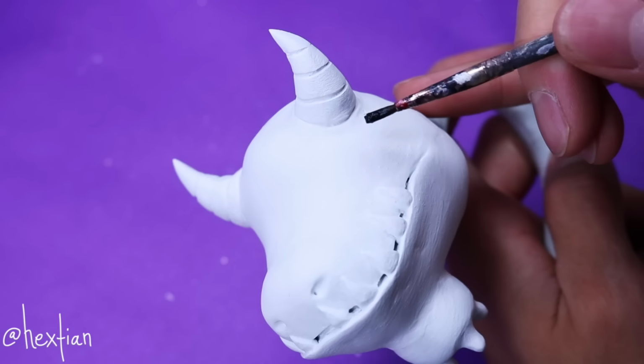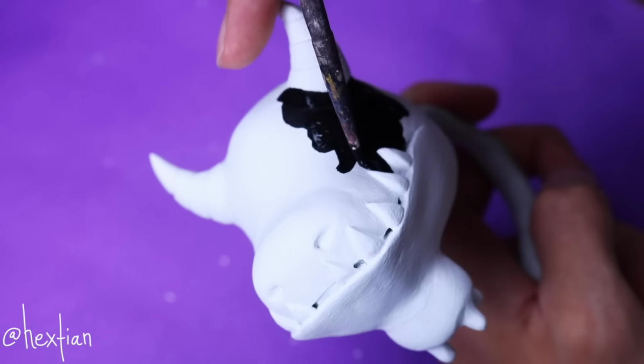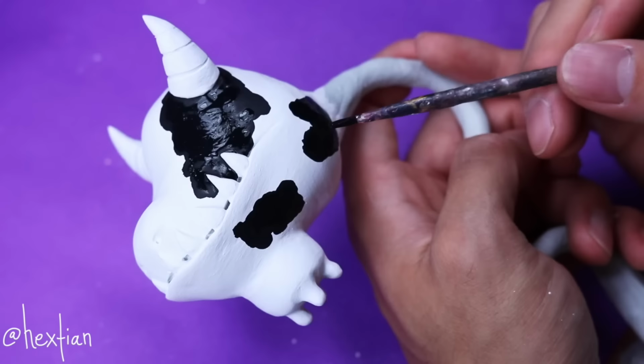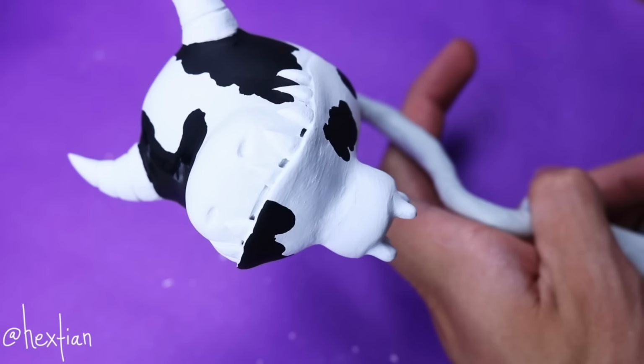And now we can finally add the cow prints, which is so, so fun. I was just literally copying the reference photo that I had. But I have been obsessed with cow prints lately. I have no idea why. And this one is just so, so stinking cute.